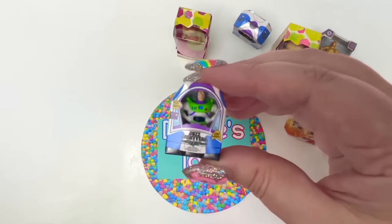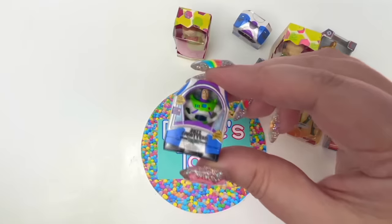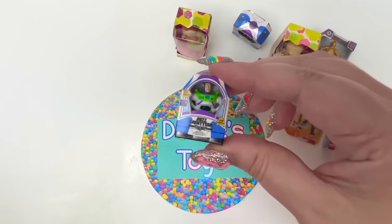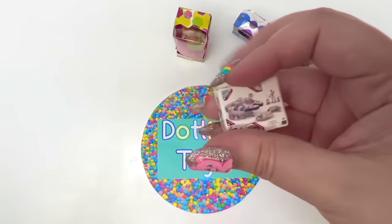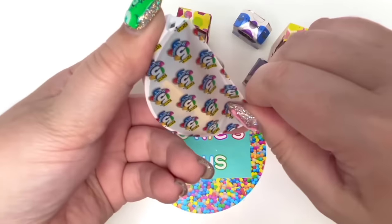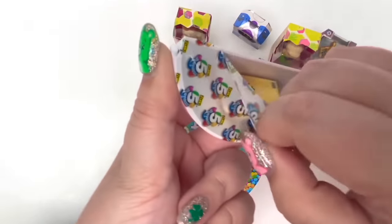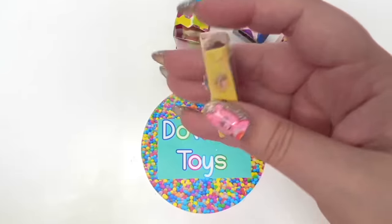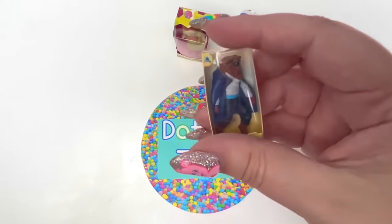So we were in a Mini Brands emergency, but the emergency has been taken care of now that we have our Buzz. So let's see what else we have. Looks like we have the Millennium Falcon. And we have our last slice from ball number two. And it looks like we have the Beast. I have opened up so many Beasts, it's not even funny anymore.